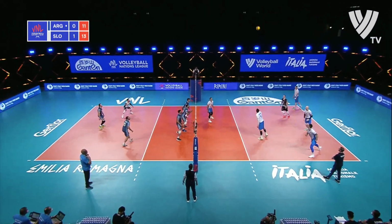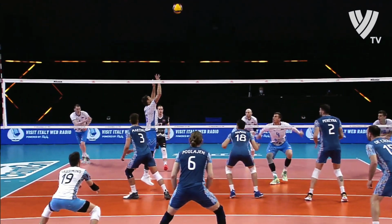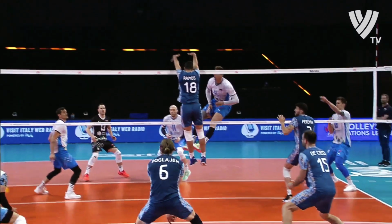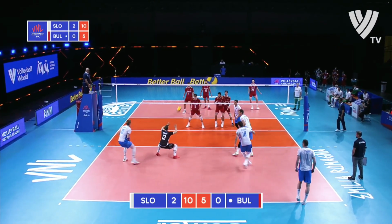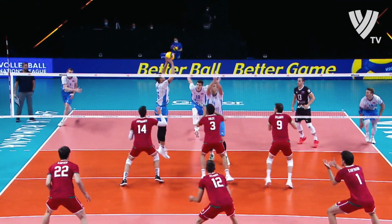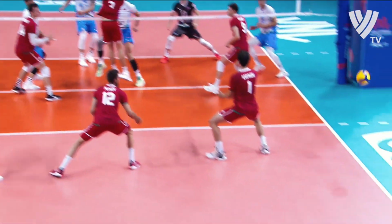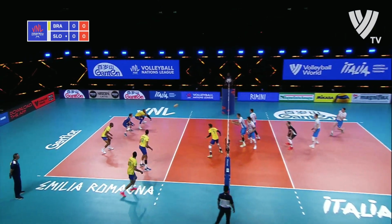And Yahin also going aggressive. That goal goes directly on the head of the setter, number 16, the Norfred. Payen goes right, Kozamernik goes left from the middle. Their opposite will serve first.